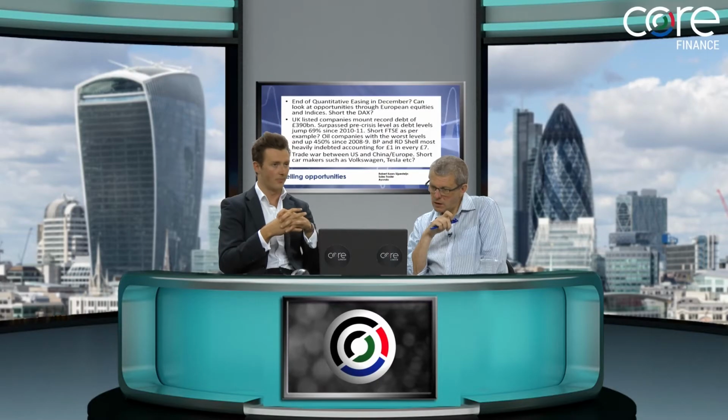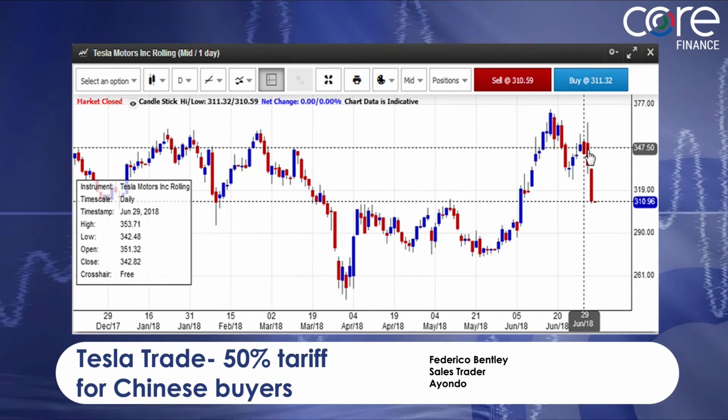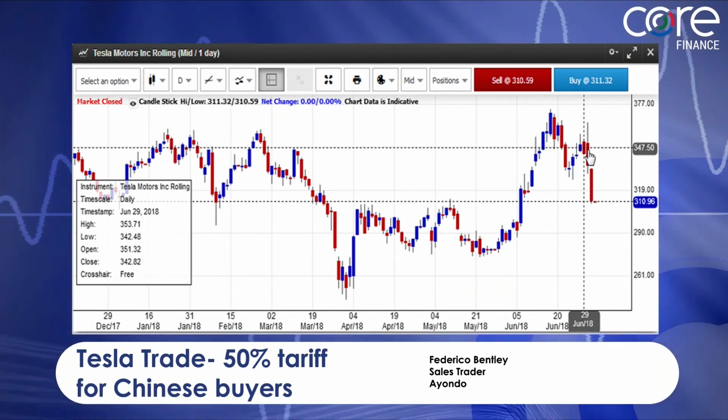The car makers have been massively in the news. Volkswagen, they're saying they're going to lose X amount of revenue. So there's a lot of potential there. And on the next slide, you can see Tesla's share price since it's been surfacing.